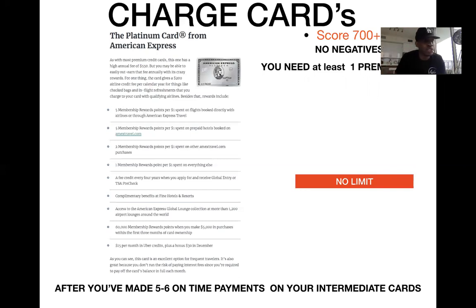All right. And I'm going to do another session on status matches. So I'm going to show you how, if you have this card, you can do a status match on Delta and be first class, or you can do a status match at any hotel and get upgraded to a suite, or you can do a status match at restaurants and get discounts. So you can do status matches, meaning that this card might not give you that status, but you can match another card because of this card.